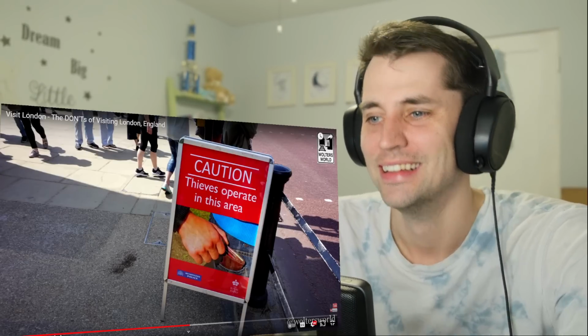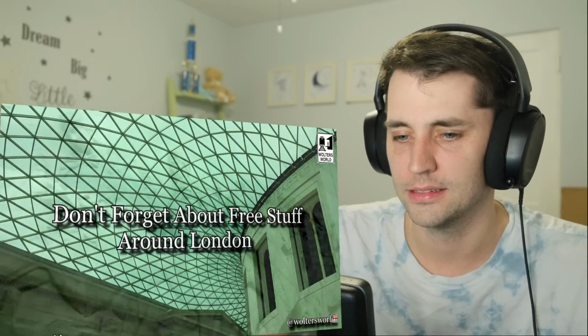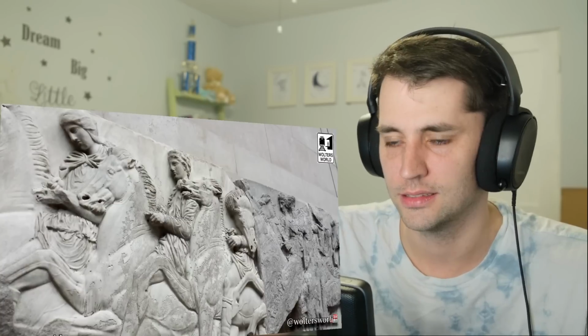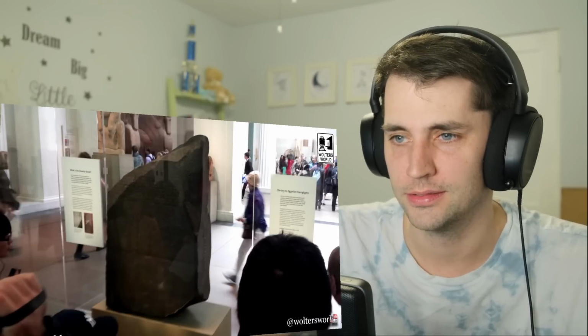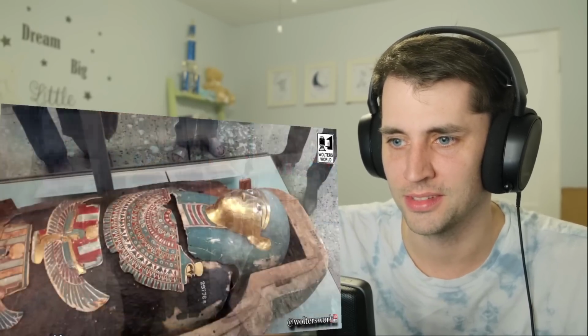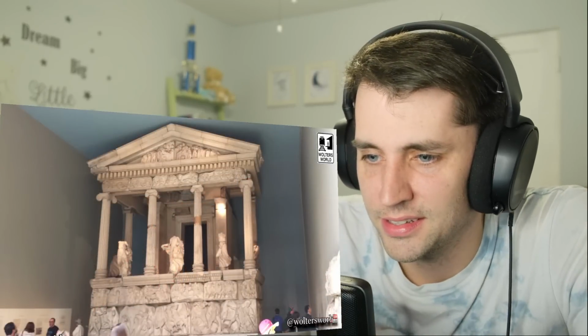That's why I say for number 6, don't forget about the free stuff. There's a lot of great free museums and free things to do here in London. My favorite, the British Museum. It's free to go. You can see the Rosetta Stone, how they figured out how to read hieroglyphics. You can see the sarcophagi of the Egyptian pharaohs. You can see the Greek stuff. You can see all kinds of things from all over the world there. And it's one of the coolest museums you can go to. And whether you're young or old, you will love it. It is just that awesome a museum. But there's not just that.